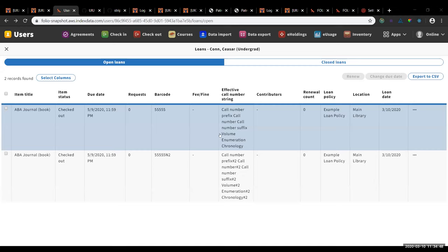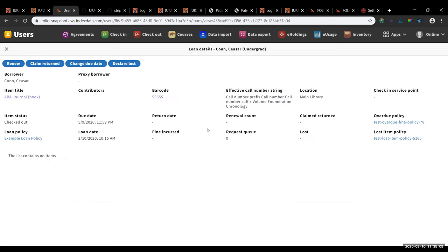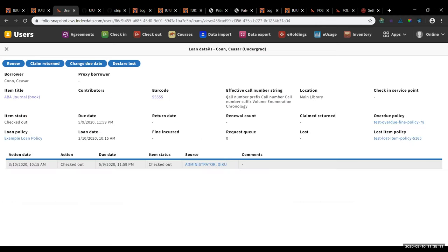I will show you several stories in scope of the current story. We added the possibility to display column number prefix, column number suffix, volume, enumeration and chronology. You can see the current data in the open loans. The same information you can see in loan details on the loan details page.